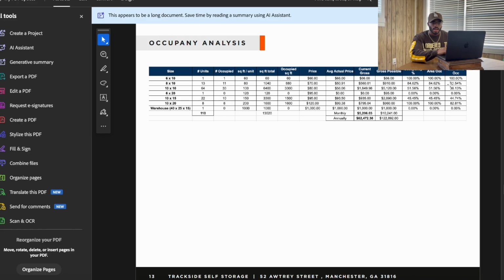So the economic occupancy right here shows 61.54%, right? So they're not collecting what they could fully collect. Another thing you'll see is that they also have 84% of those 8 by 10s occupied, so that's another reason why the economic occupancy has dropped. Because if they were collecting 100% of all the money, then that would still be at 100% based off of the economic, but they're not. So keep those things in mind.